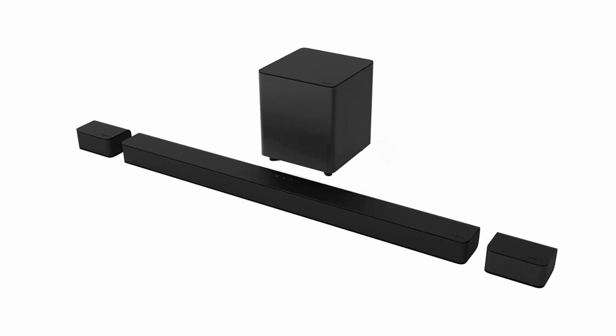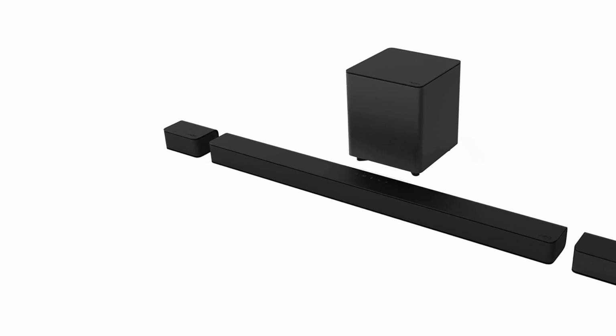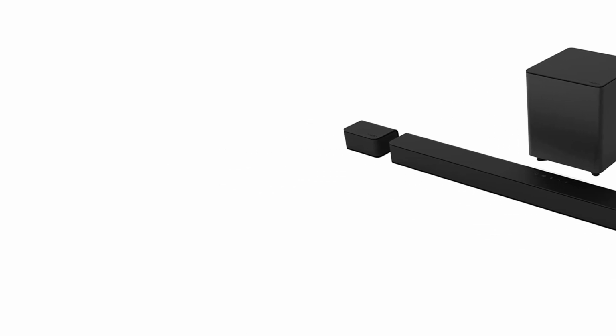This isn't a bare-bones product, though. You're still getting the standard range of connectivity options here, including Bluetooth, Wi-Fi, Spotify Connect, and Chromecast functionality, making it easy to use the system with a range of source devices.